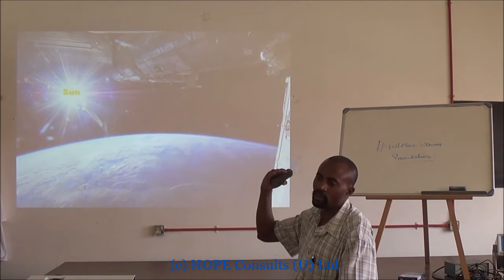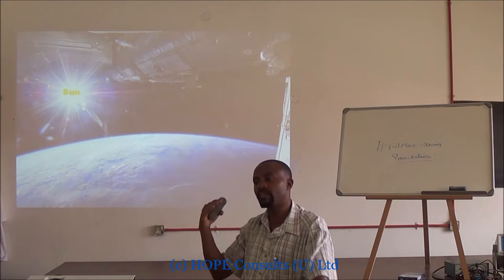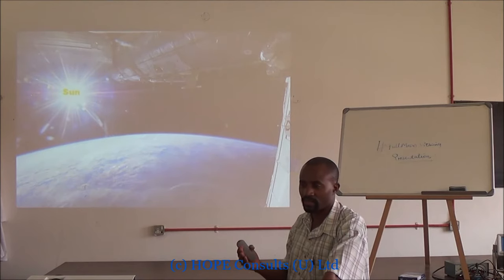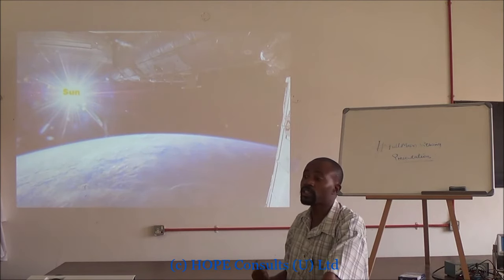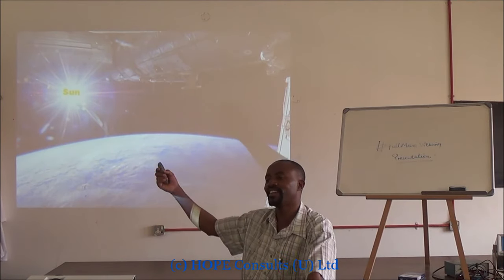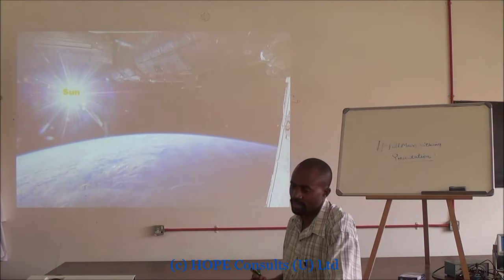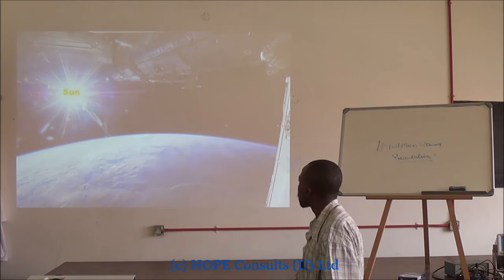Because in order to escape our atmosphere, you must have about 11 kilometers per second. What you are taught as escape velocity. So in order for a rocket to be launched and escape our atmosphere, maybe goes to heaven, if it is there, you have to use 11 kilometers per second. You can convert that to how many per hour it would be.